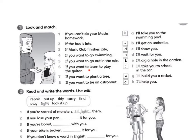6. If you want to learn to play the guitar, I'll show you. 7. If you want to plant a tree, I'll dig a hole in the garden. 8. If you want to be an astronaut, I'll build you a rocket. Okay, so these are our words and letters that we have to match.